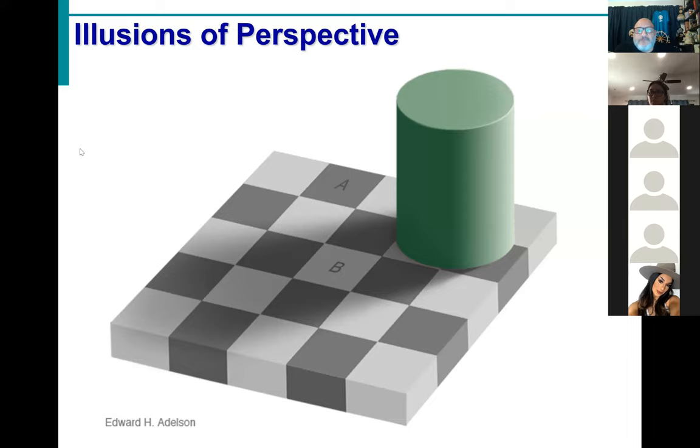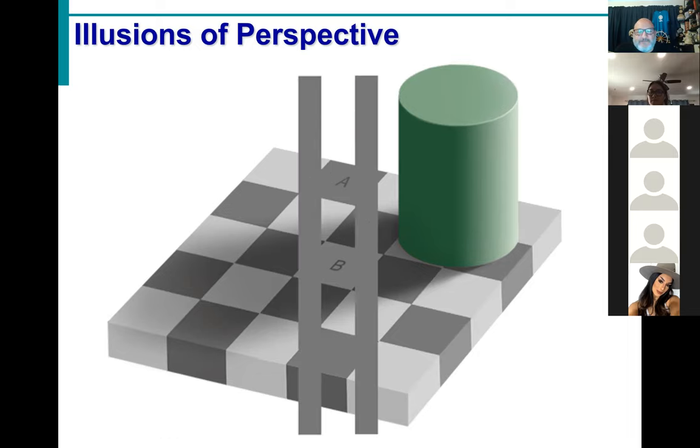I want to say the same color because it's an illusion, but my eyes. You know what to expect. I'm asking the question. It's an illusions lab. You know they have to be the same color. But is there any way that they're the same color? Right now, no. What about now? Yeah. They are exactly the same color.